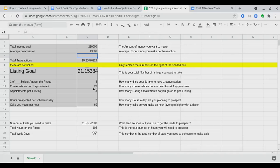But let's say, for example, you started using your scripts and dialogues and you got like 10% better on the phone, Eric. Or let's say 20% better. You're role playing, using the same script, your role partners using the same script as you, and you got to where you were only having 19 conversations to set that 1 appointment, right?